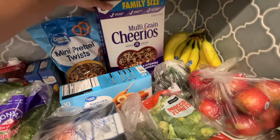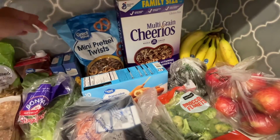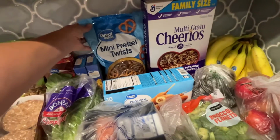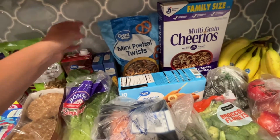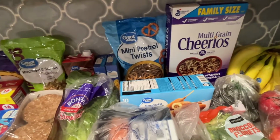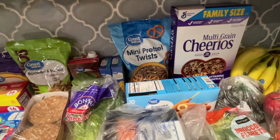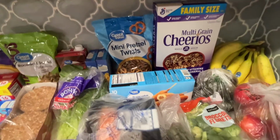Got Cheerios. The boys have been eating Cheerios like crazy. They eat their breakfast and then they have a bowl of Cheerios. So it's like a double breakfast every day lately. Pretzels. This is an awesome snack that I put in their backpacks. Our school is really awesome. They provide snack and lunch, which is so convenient, but I like to always have a little snack or two in the backpack as well, just in case. And these are perfect because they hold up for a few days if they don't eat them.